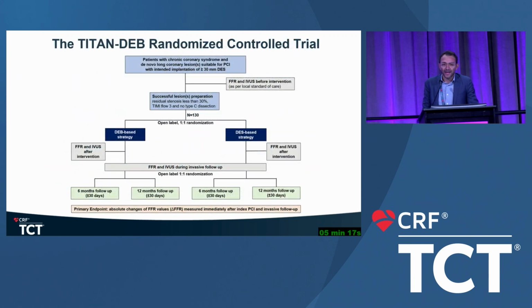And for that reason, we randomized the patient into an ongoing study, which is the TITAN DEB. Slightly different from the study design that we have seen before. These are only de novo lesions, irrespective of the vessel diameter. But there has to be a long lesion, meaning at least 30 millimeters, with DES implantation as planned, and the patient treated without involvement in the study. The patient needs to be successfully dilated. We leave it up to the discretion of the physician. What that means, in my practice, is that I am FFR guided, and I need to have an FFR of at least 0.80, otherwise I would not stop.